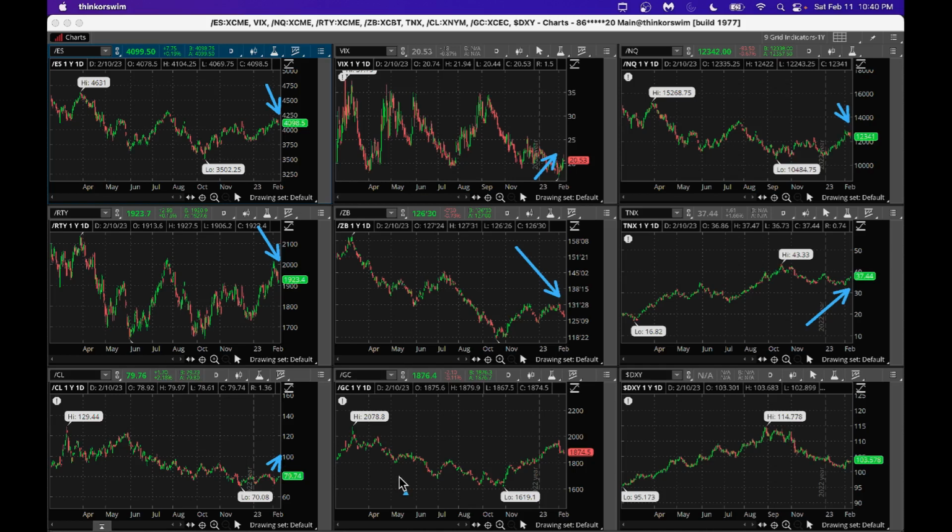And then we got safe haven gold. Gold is also coming down, as you can see here. And we got dollar getting strengthened. That's also not a great sign for the market.